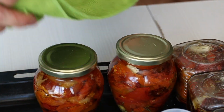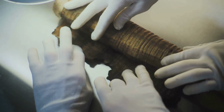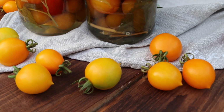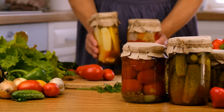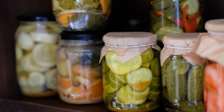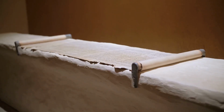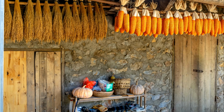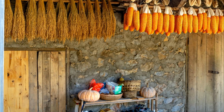To develop a comprehensive appreciation for the art and science of food preservation, it is imperative to undertake a historical exploration, delving into the evolution of these techniques over time. From ancient practices to today's innovative methods, food preservation has been a cornerstone of human survival and culinary tradition. The roots of food preservation stretch far back into our history. In ancient civilizations, ingenious methods were developed to ensure food availability beyond the harvest season.